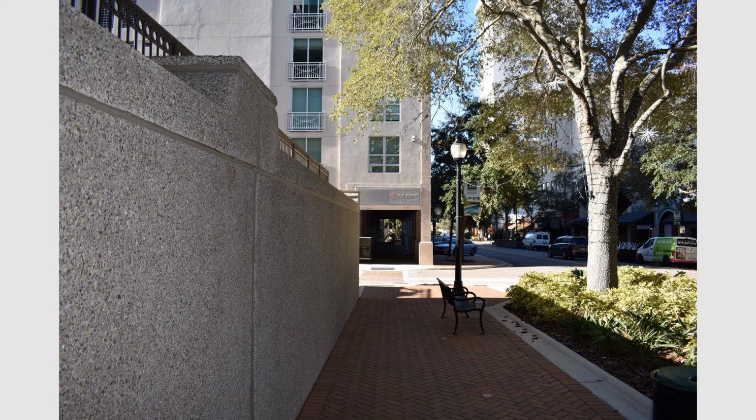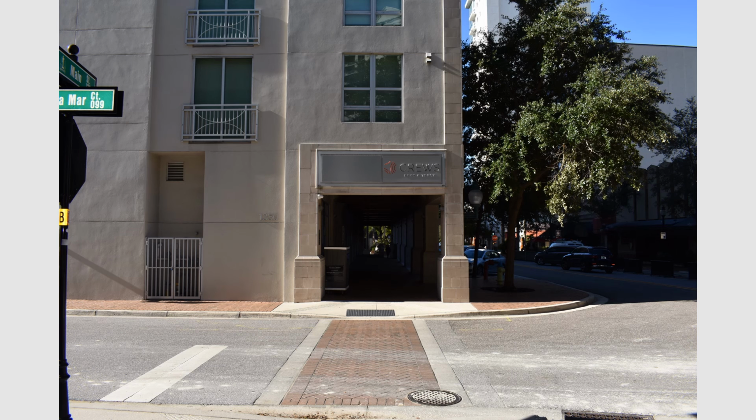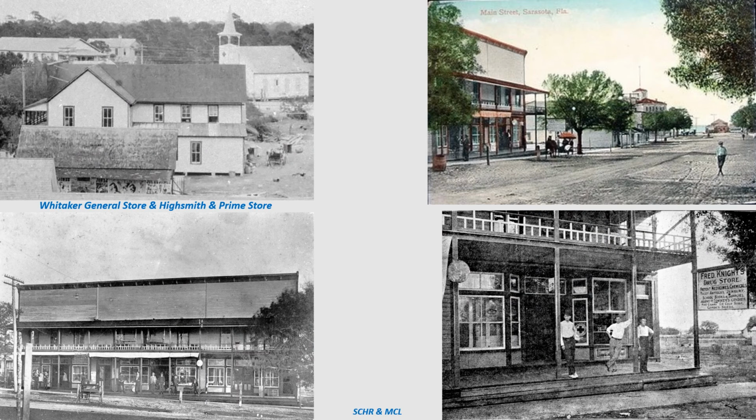Continuing our walk down Lower Main Street. On the other side of the side street, Miramar Court, was built the Whitaker General Store. The post office was moved there in 1888. The store was vacated in the mid-1890s. In March of 1900, William Whitaker sold the building and lot to S.H. Highsmith. In June of that year, Highsmith, Corsi, and Prime was formed and operated out of the old Whitaker building.